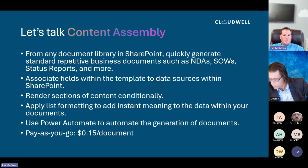So that aside, today we're here to talk about content assembly, right? So what is content assembly? From any document library in SharePoint, you can quickly generate standard repetitive business documents. So things like NDAs, SOWs, status reports, and more. When you think about it, what are documents that you are repeatedly or regularly creating or generating?